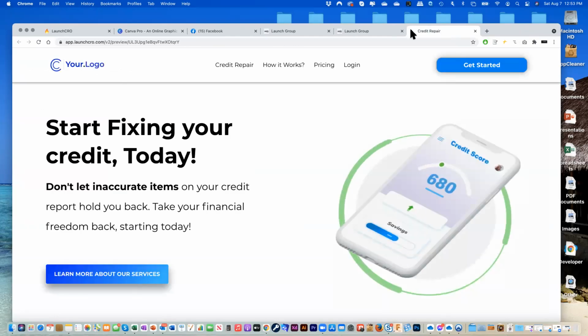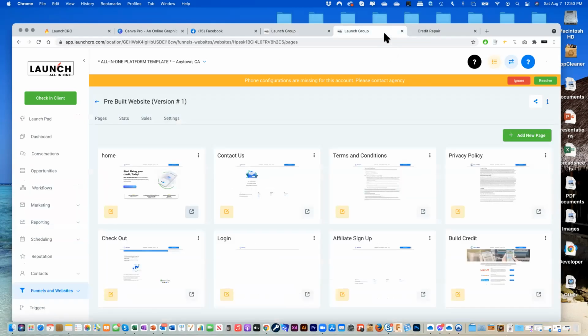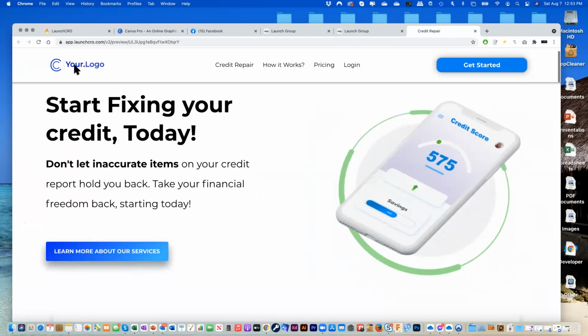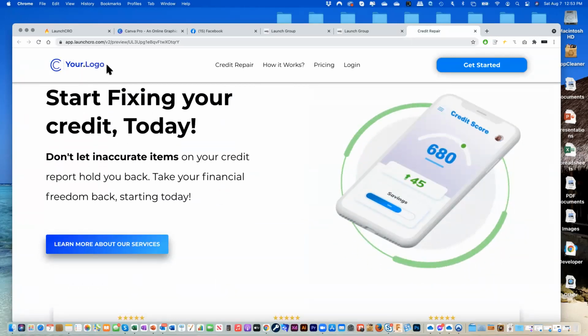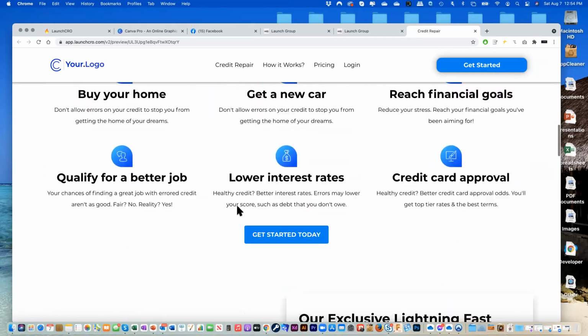But basically what I was trying to do is get this logo here into the settings area here, so that when you go and look at your website template like I am here, your logo would show up at the top of the website instead of this placeholder. And anywhere else we've used your logo in the emails and stuff should be updating as well.